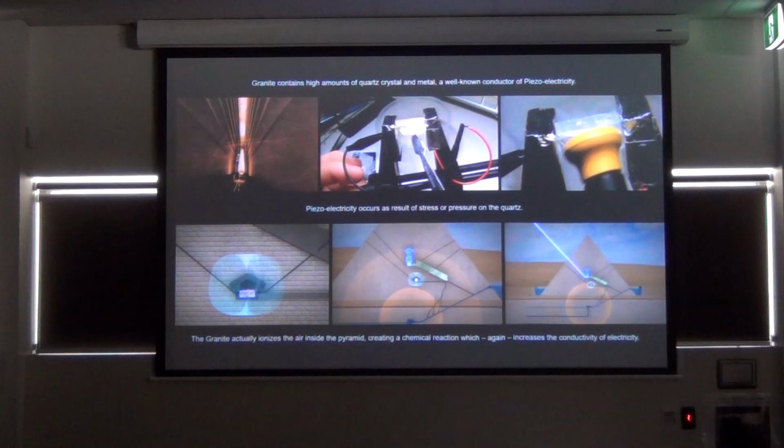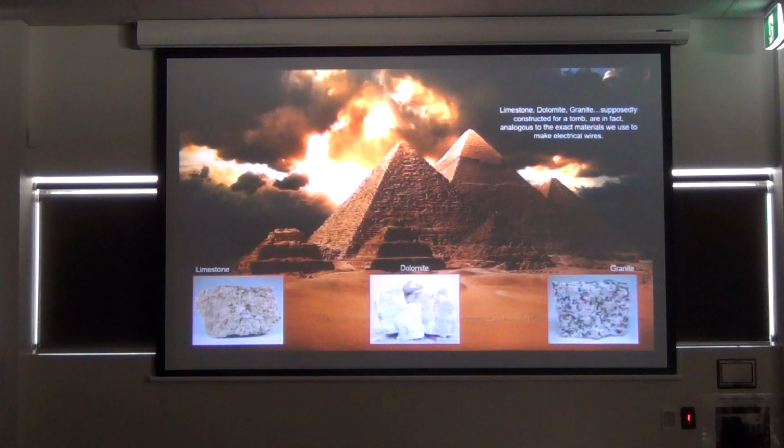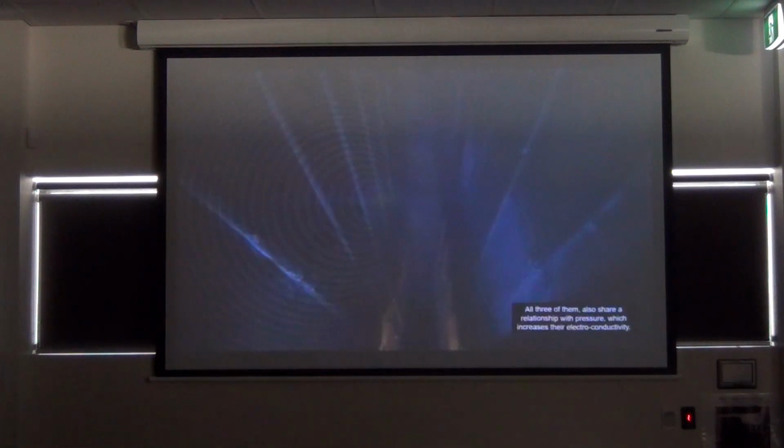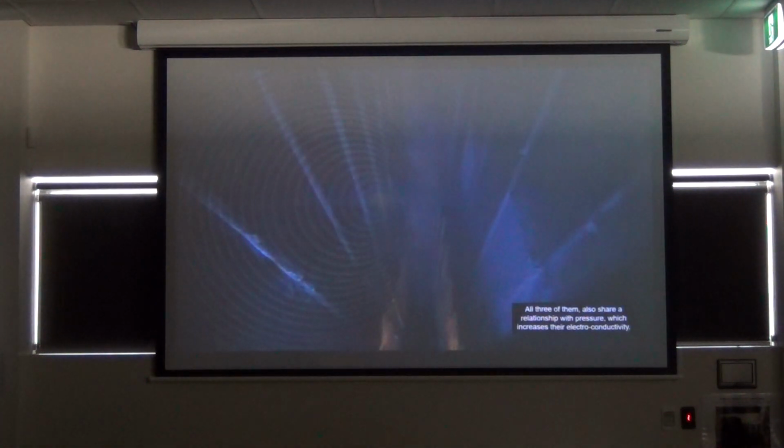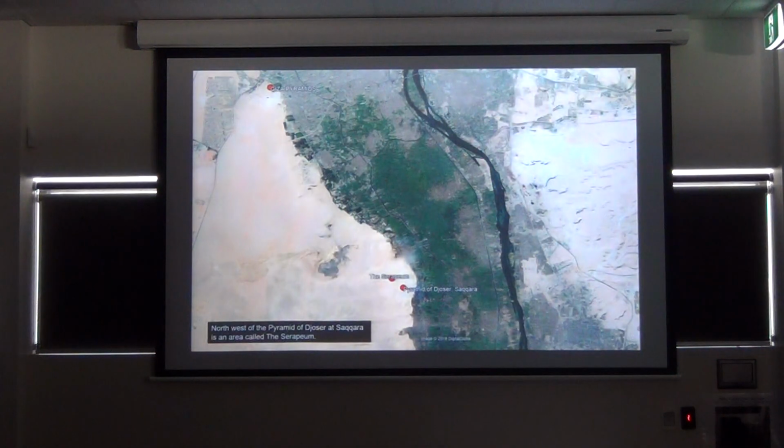But nevertheless, the water was the source of the power. When such electrons are given the chance to bypass a section of rock via a metal wire, quite large currents can flow when it's activated. And another interesting fact is that limestone, dolomite, and granite, supposedly used to construct a tomb, are in fact analogous to the exact materials we use to make electrical wires. And all three of them also share a relationship with pressure, which increases their electroconductivity.